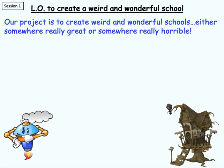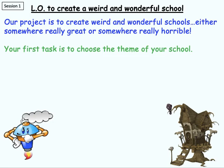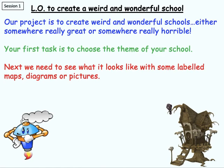And our project is to create a weird and wonderful school, either somewhere really great or somewhere really horrible, completely up to you. So your first task is to choose a theme of your school. I'm going to choose a monster school, but yours could be unicorn, spy, teeth, whatever you want, whatever you can think of. Robots, Star Wars, Pokemon themed, completely up to you. Once you've done that, let's move on to our second task.